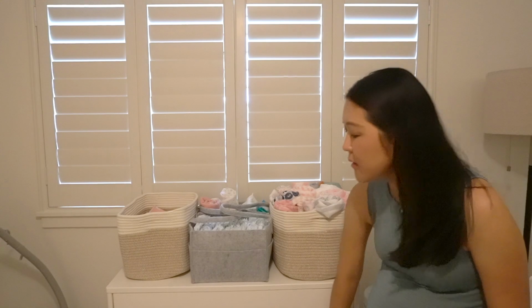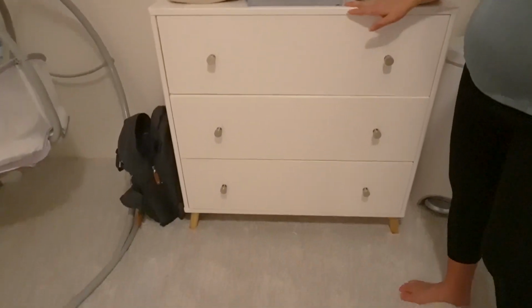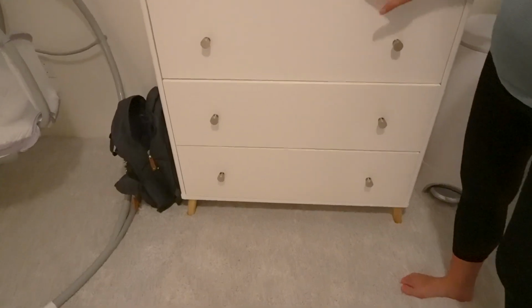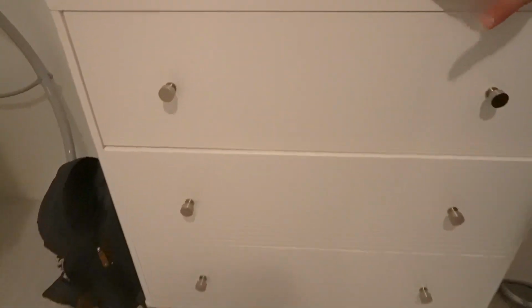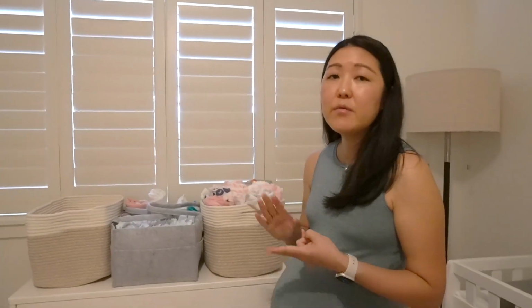The next thing we have is a Delta dresser, and I think we got this one from Target, but it's pretty sturdy. So this one we actually did not even have to bolt to the wall because it feels very, very sturdy, and it's soft close, which I like as well. And so right now, I just took out newborn clothes, and clothes probably only till 3 months.